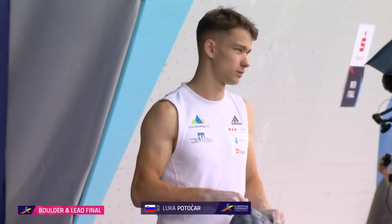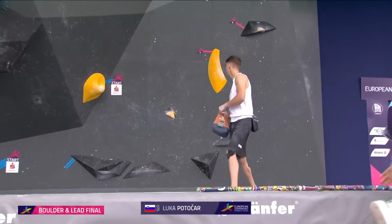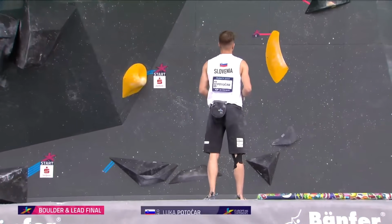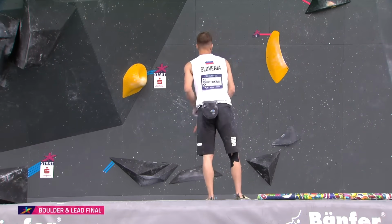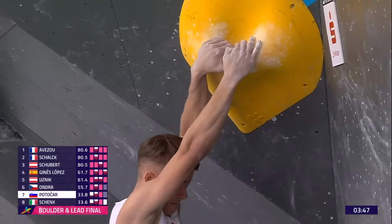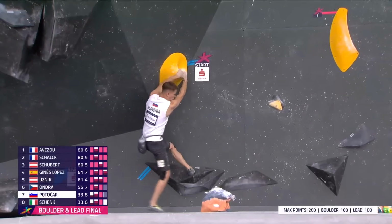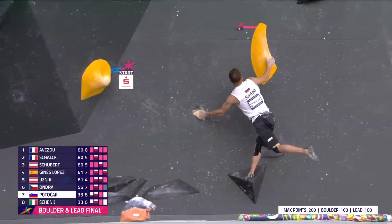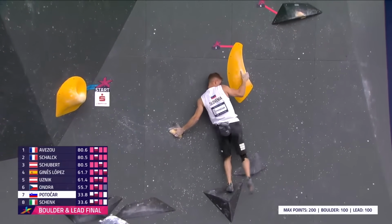So Slovenia, it's Luka Potajak comes out onto the stage. Let's see how we can figure this out. We've only got two athletes left, so Luka and then Adam out on this before we pause. And Luka, again, needs this. Started slow compared to the rest. Yeah, I think this is absolutely critical for Luka to get. It's a great start.